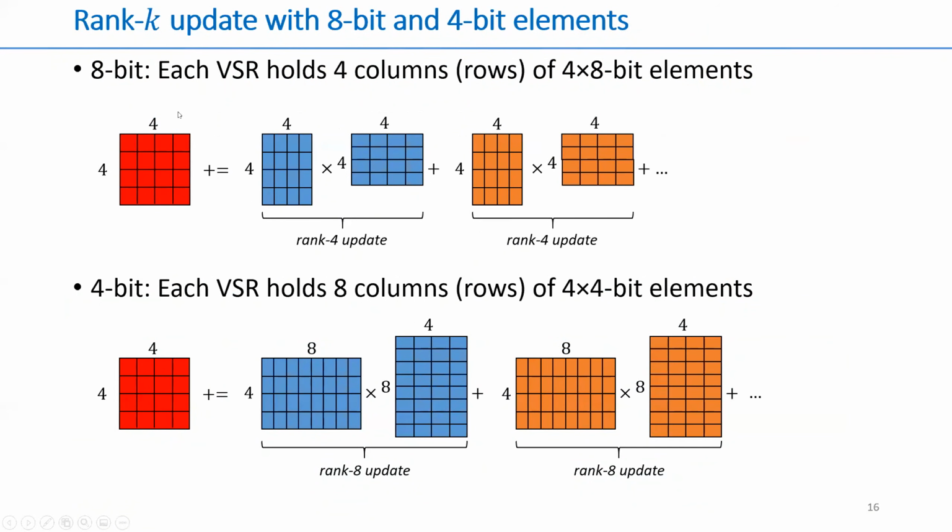We can also do 8-bit elements. A 4x4 matrix of 8 bits just fits into a 128-bit register. So now your instructions will do a rank 4 update. And with 4-bit elements, you actually do a 4x8 by 8x4 matrix, so a rank 8 update. The data being updated is always a 4x4 accumulator of 32-bit elements. That's important to remember. The only exception is in double precision, then it's a 4x2 matrix of double precision elements.